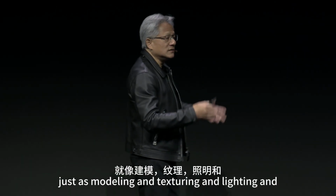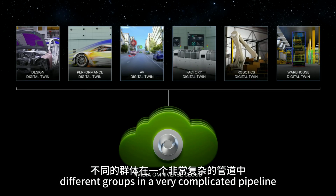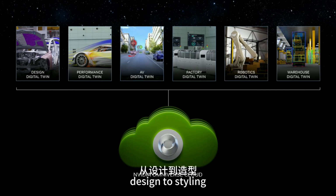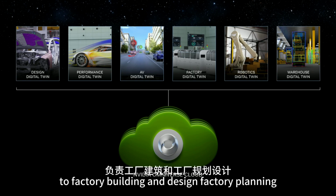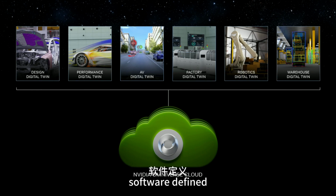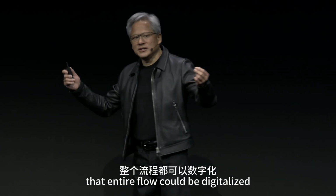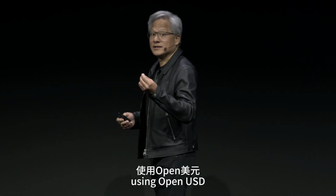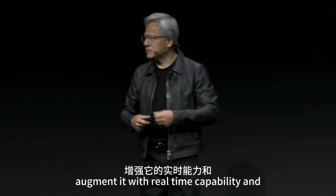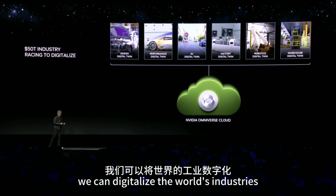Just as modeling and texturing and lighting and animation and set design and so on and so forth are all done by different groups in a very complicated pipeline, this is very much the case of the world's heavy industries. Every one of their organizations, from design to styling to engineering and simulation and testing to factory building and design, factory planning to build the products, and even operating these software-defined, robotics-assisted products in the future, all of this is done completely mechanically today. That entire flow could be digitalized and integrated for the very first time using OpenUSD. This is the incredible vision of OpenUSD, why we're so excited about it. If we could only augment it with real-time capability and physics simulation capability and make it so that every single tool is connected to Omniverse, we can digitalize the world's industries.